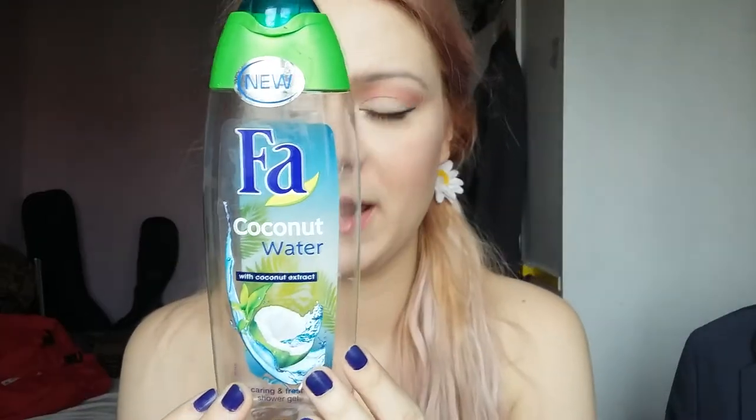You have lavender and stuff, but you have garlic, and you can smell the garlic, and it's really, really bad. I didn't like that, so I use it to wash my bathroom. Then I have this spa shower gel, coconut water, smells so good.